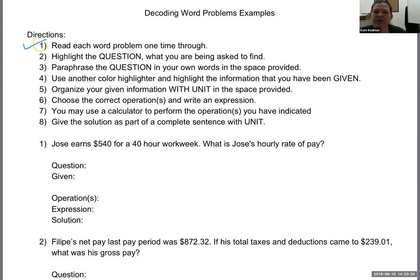Okay, but the next thing I want us to do is highlight the question, what we are being asked to find. So take a look at number one and just humor me, guys. What is the question? What are they asking us to find here? The hourly rate. How much he makes per hour? Yeah. Absolutely. And David said it outright, the hourly rate of pay. Now, I love that Maricela said how much he makes per hour, because the very next thing I'd like you to do, take a look at number three. I want us to paraphrase the question in our own words in the space provided. You guys, paraphrase is a word from the RLA test. What does paraphrase mean?